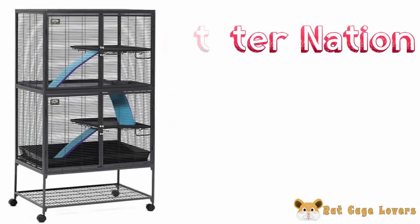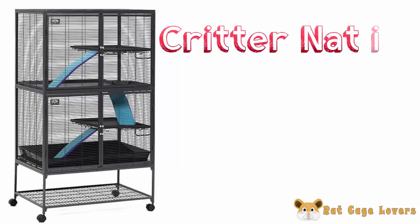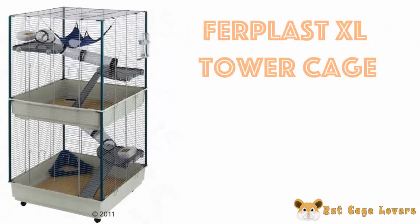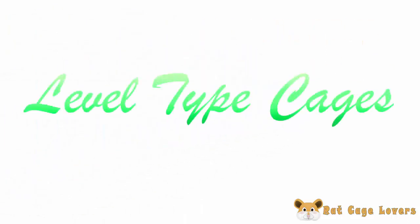Another lovely cage is the Critter Nation. These are huge cages and offer plenty of ground space and levels for them to explore on, and you can buy this over in US and Canada too. Another great cage is the Furplus Ferret XL Tower Cage. The bar spacing is over half an inch though, so you will need to mesh all over the bars, but this offers plenty of ground space, height space and comes with levels too, and I would highly recommend this as a wonderful rat cage.